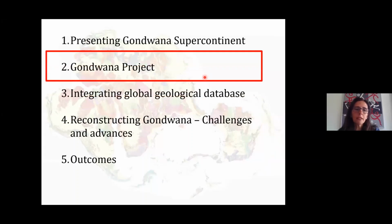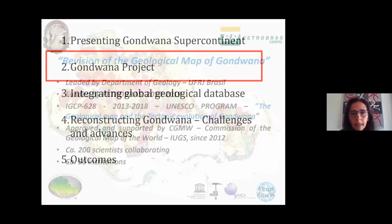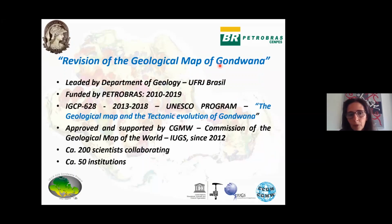Okay, so about the project, I don't know if a lot of people know this project. It's been running for 8 years, and we are now working on the publication of the data. It's called the Revision of the Geological Map of Gondwana. It was an IGCP for this period, and it's a geological map and the tectonic evolution of Gondwana. We had a lot of collaborations from a lot of institutions and scientists. Some of them are here right now with us. It was funded by the oil company in Brazil for these 9 years. Now there's no funding anymore.